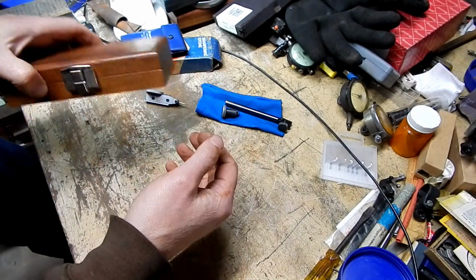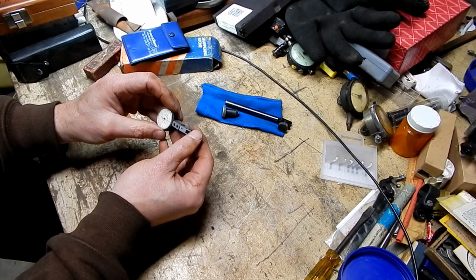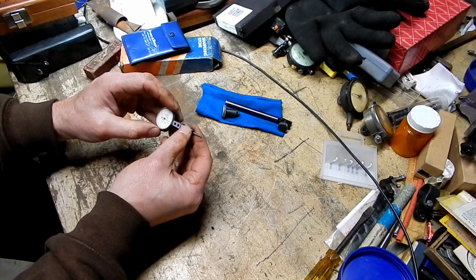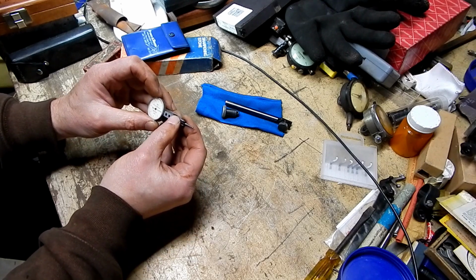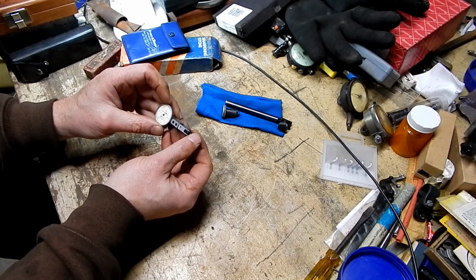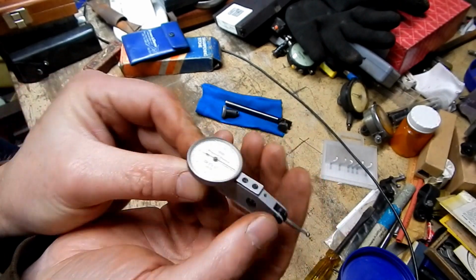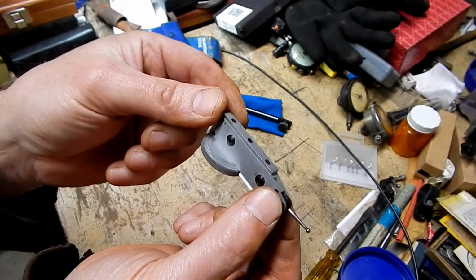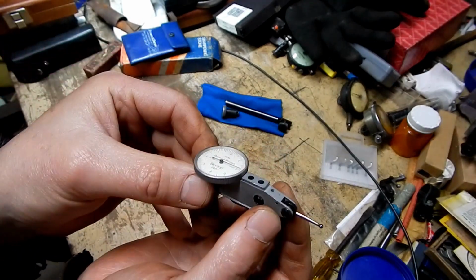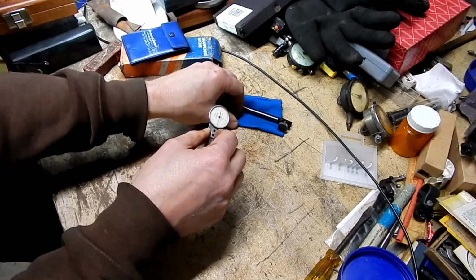So, reality is, what I got is another Best Test indicator with no box. The good news is this is a tenths indicator. It's a .0001 Best Test, and it's a 7032 model number. And the other good news about this is it works perfect. All right, and the dovetails are really nice on it. They're not all chewed up. This is actually in pretty good shape. So we'll call that $20. That gets us up to what, 30?